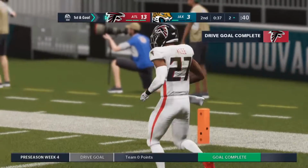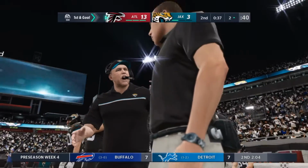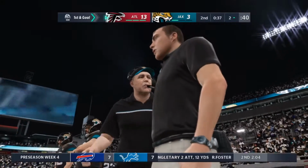So this defense doubling its pleasure there. Remember, they had the fumble return for a score earlier in the game, and now this time an interception return for another score.